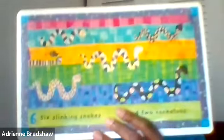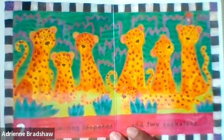Five languid lions and two cockatoos. Six slinking snakes and two cockatoos. You guessed it. Seven smiling leopards and two cockatoos. Eight winking owls and two cockatoos.